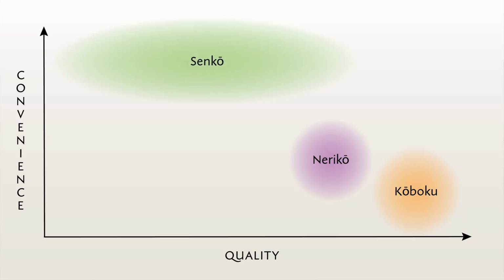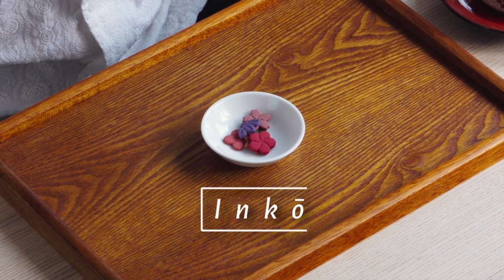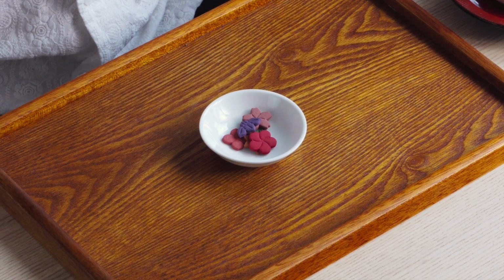Incense sticks score a lot of points when it comes to ease of use and versatility, but the quality of aroma can vary drastically depending on the quality of the blend, which makes it quite hard to put on my chart, but I'll place them in roughly this area. Our last incense of the day is the more colorful and less stick-shaped Inkō.